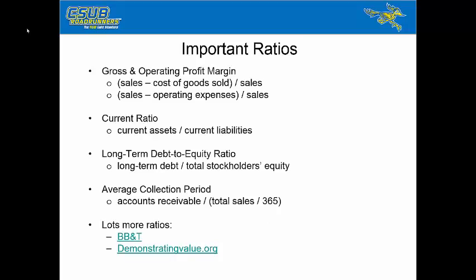So important ratios: gross and operating profit margin. Gross profit margin is your sales minus your cost of goods sold, divided by your sales. Your operating profit margin is sales minus all of your operating expenses, not just your variable costs. So gross is sales minus variable costs over sales, and operating profit margin is sales minus variable and fixed costs divided by sales. Those are the 2 standard measures that you use for profitability.